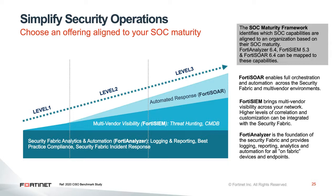So yeah, all of these. If we talk about FortiAnalyzer in particular, yes. FortiSIM, yes. And FortiSOAR, yes. In particular, I think this session touched on FortiAnalyzer, and maybe you're asking about FortiAnalyzer.